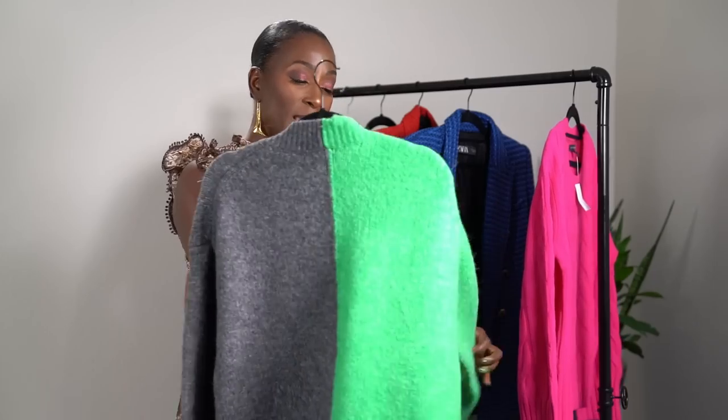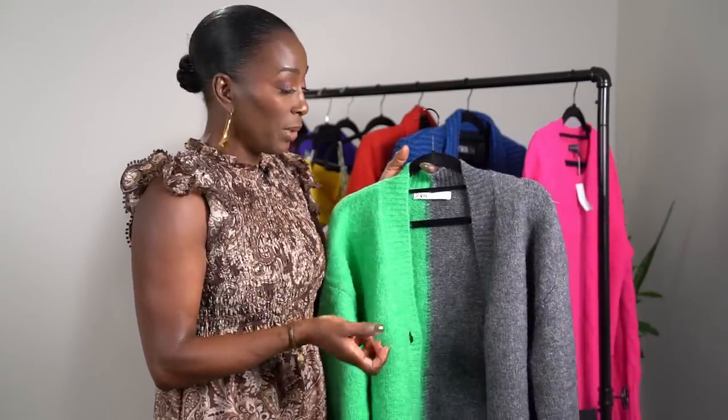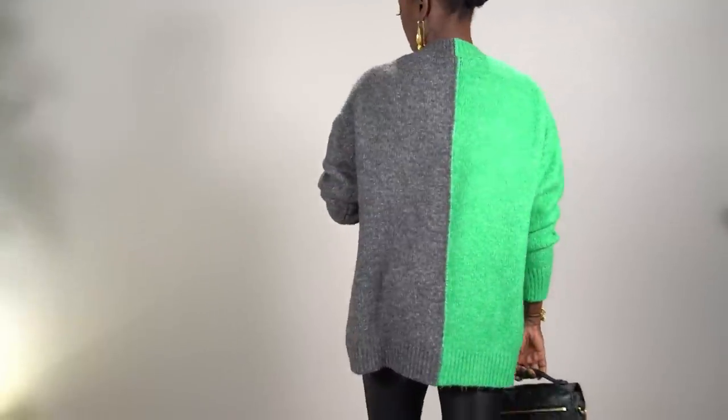Or this will be something I'll just throw on top of my shoulders if I want to wear just a plain white t-shirt or even a black t-shirt. But I just love the combination of the green and the gray. And it's just fun. It's just not your regular dull brown or black sweater for the winter. I'll be able to use this in a multitude of ways. I can use this on top of a t-shirt if I'm lounging around the house. If I just want to run out, it's something that'll keep me nice and warm.